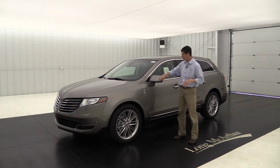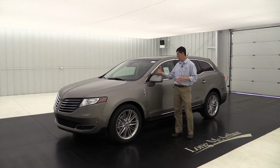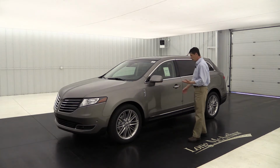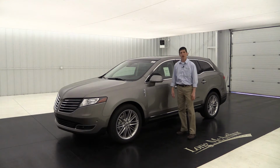Also, you're going to see the turn signal indicator here on the outside of the mirror cap. Body colored mirror cap as well, and a nice big mirror I think you'll appreciate. It does have your security approach lamp that's going to light up the ground down below you. I think you'll see that puddle lamp as you approach the vehicle, which is real nice.